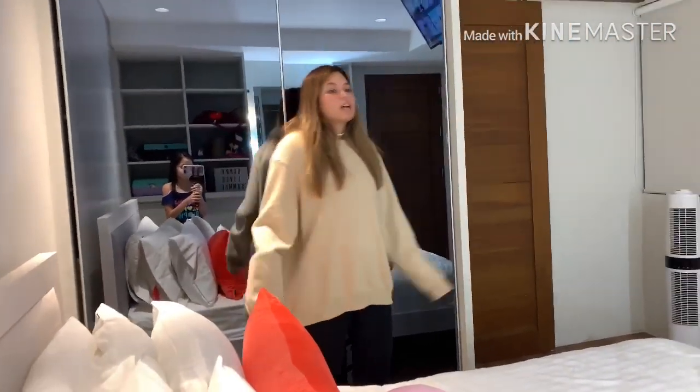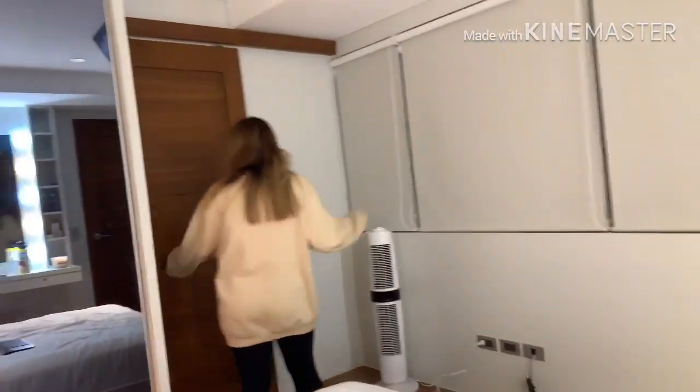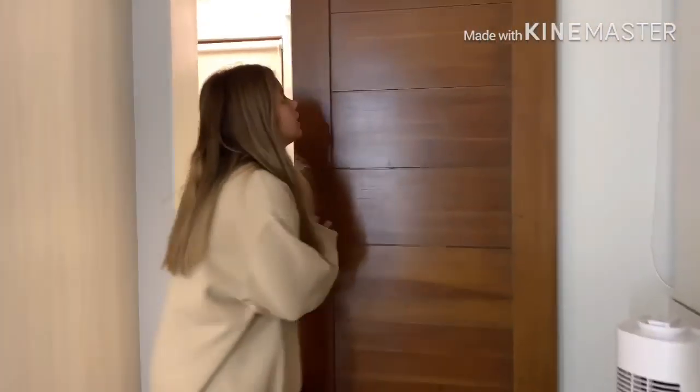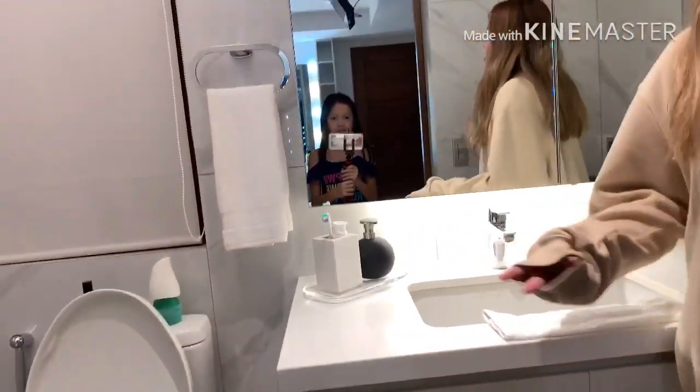So the theme of my room is actually gray and white. And so is my bathroom. My bathroom has a sliding door, very modern. So this is my bathroom. Welcome to my bathroom. There's my sister.